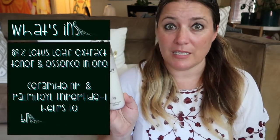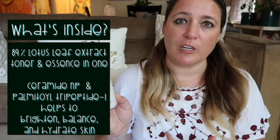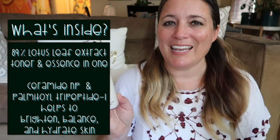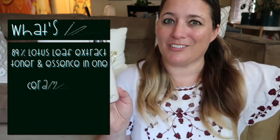So let's talk about what's inside and kind of why I like it so much. The first thing is that it has 89% lotus leaf extract. Now that's an extremely, extremely high percentage, right? In fact, it's even the first ingredient on the bottle. And so how do they do that? Because most stuff has a ton of water in it. So I'm gonna actually read you the back here and talk to you about it.